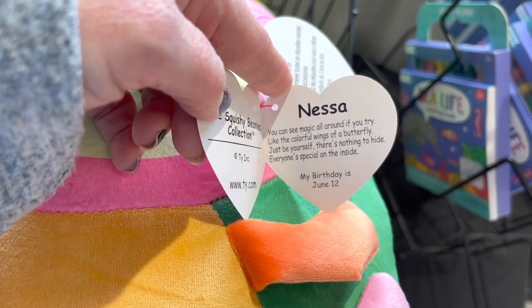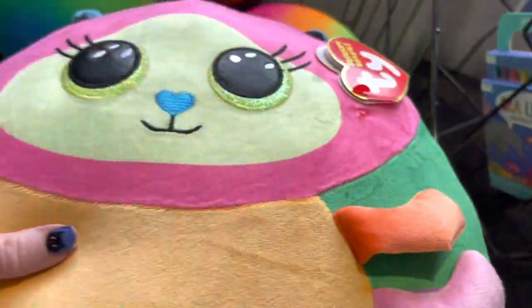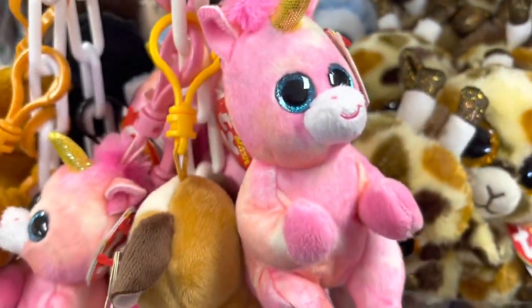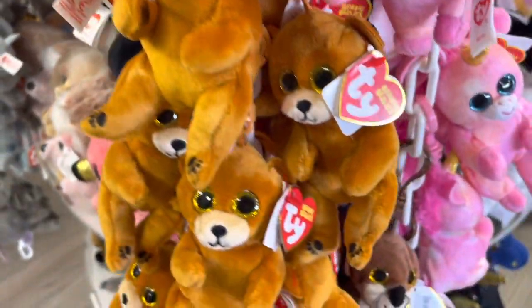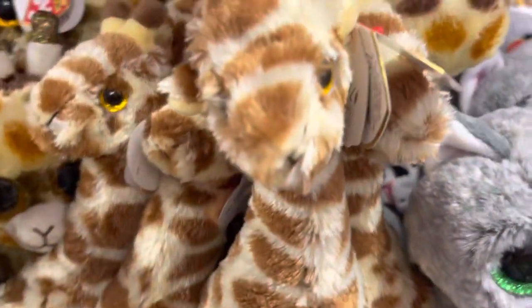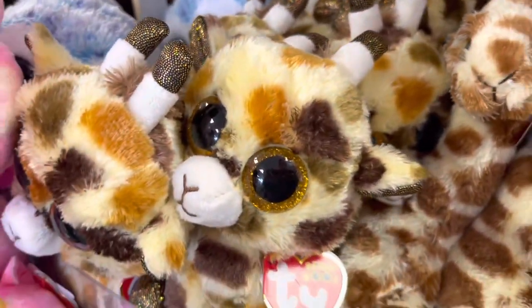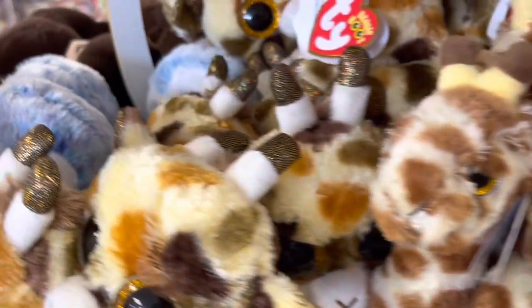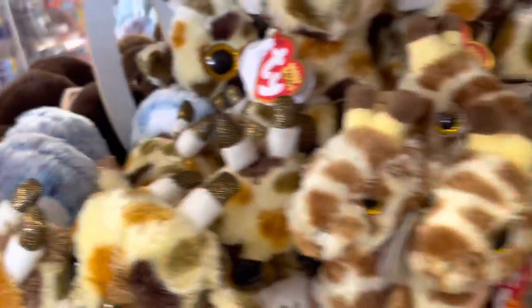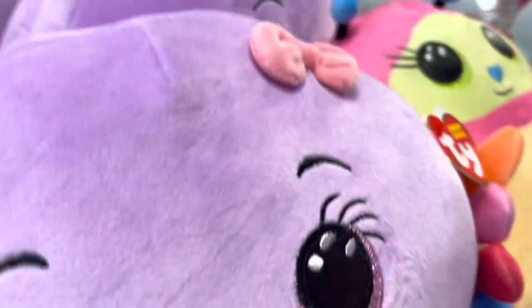Her birthday is June 12th. Oh my gosh, she's so cute. She's so pretty. Look at this cutie. Okay, so this is the line of these Beanie Bellies. Oh, look at those puppies. The giraffe I have in, that's Gavin. Hello. Oh, he has a little friend. I'm going to have to get that one too. I want them all. Oh my gosh.